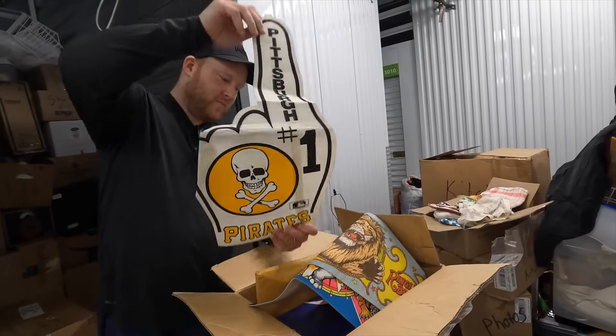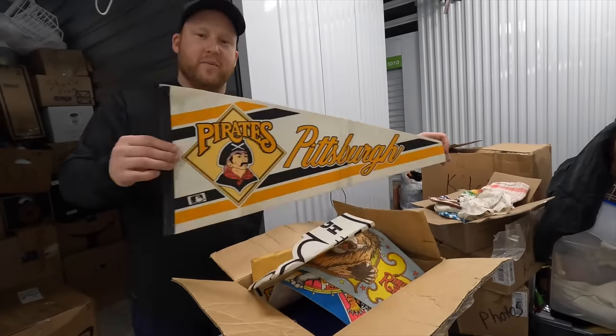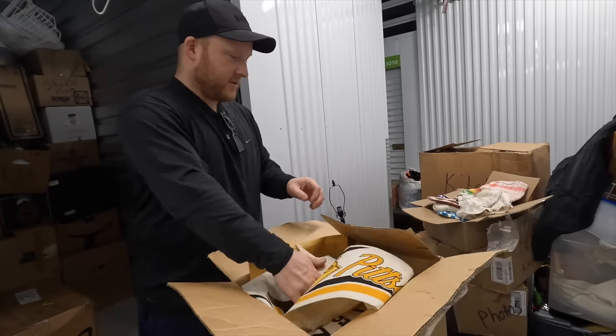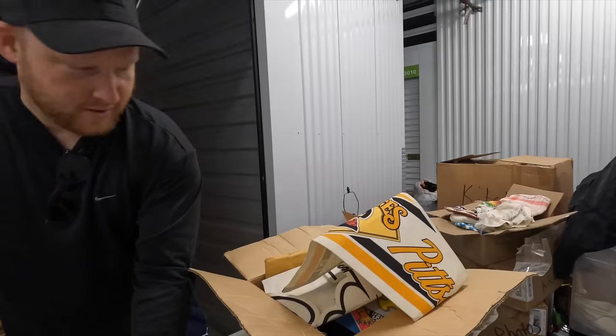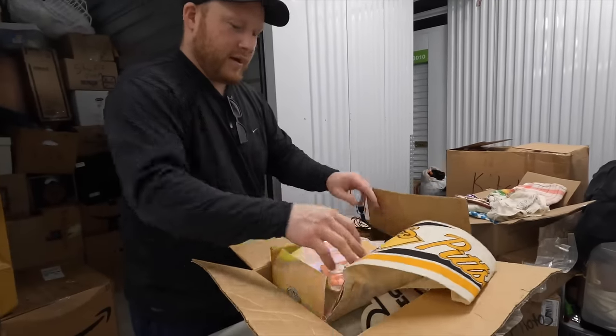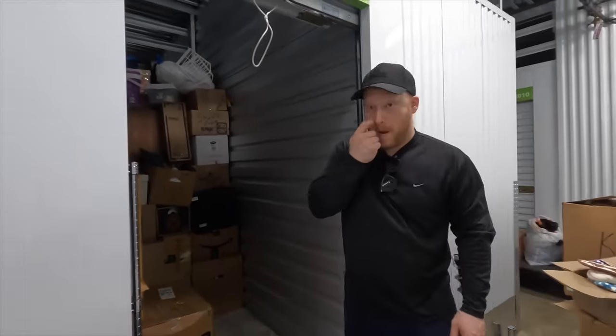Pittsburgh Pirates. Oh, yeah. Here's another one. So maybe they're from Pittsburgh. Yep. Okay. And the Bible. Okay, that was the first non-kitchen box, guys. All right, moving right along here.